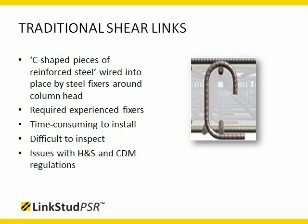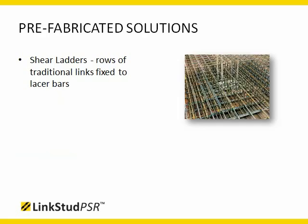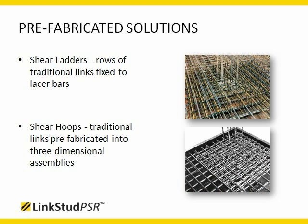Add to that issues with health and safety and Construction Design and Management regulations, and it's no surprise that designers started to look for improved solutions. The main objective was to increase speed of installation, and to that end the first prefabricated PSR solutions were developed. Shear ladders comprise rows of traditional shear links fixed to lacer bars, while shear hoops take the links and prefabricate them into three-dimensional assemblies. These tend to be heavy and cumbersome and often have to be craned into position. They can also prove difficult to feed into the bottom of the main steel reinforcement due to congestion.